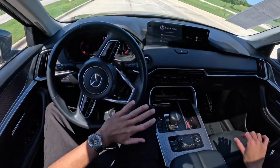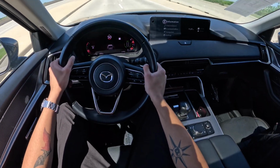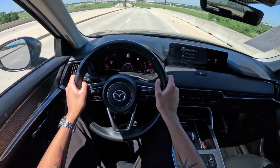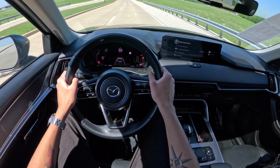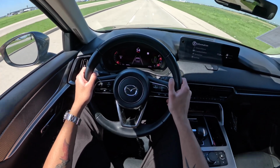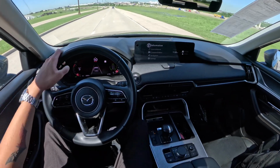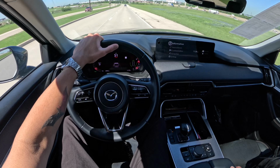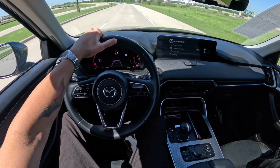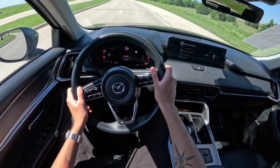Really nice steering. Wow. So nice. I think this vehicle is so nice to drive. It just feels so balanced. It feels so connected to the road. This is not even a performance SUV or anything. It's just so good. Yeah, I absolutely love this car. Can't get enough of that engine noise. It sounds so good.